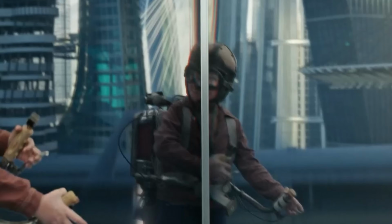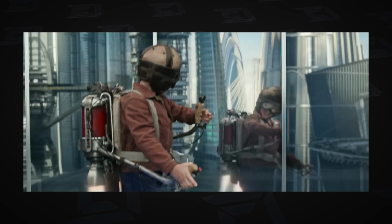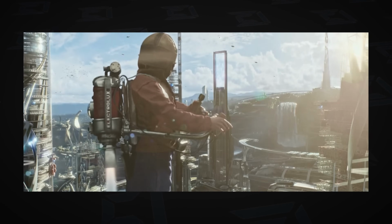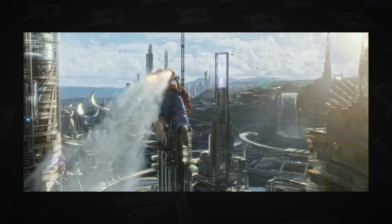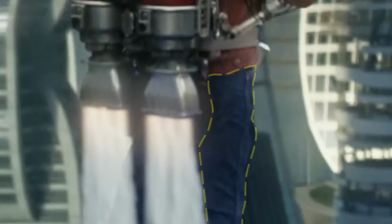So from a layout point of view, the first thing, of course, you have to do is flop that image. It also means you have to match move both images because we are attaching. The camera's moving, the boy's moving. The camera and the boy are moving slightly differently in the plates. Then we have to project him into the reflection. We have to put CG thrusters and stuff underneath him.